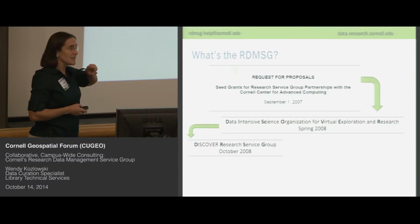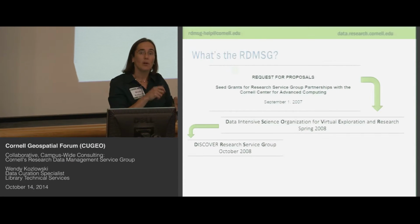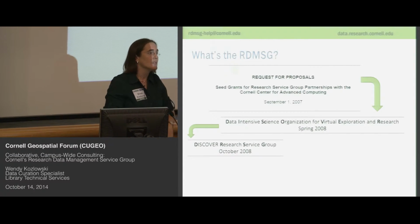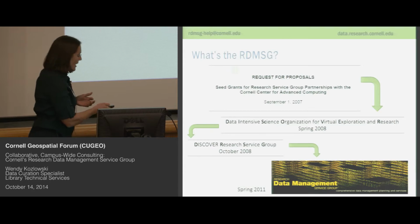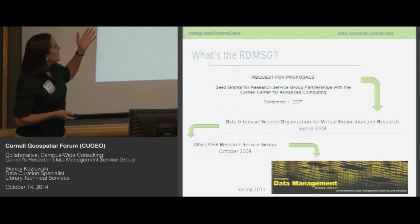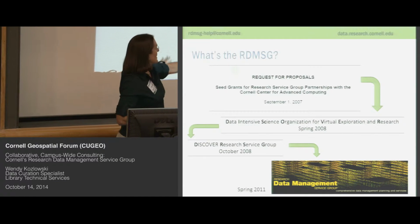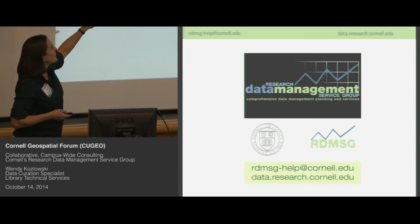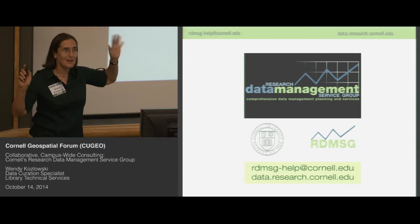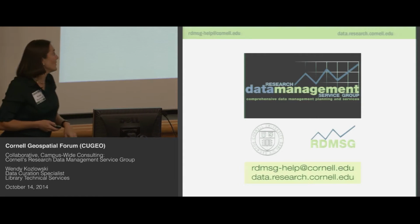Right about the time that 2-year period ended, the National Science Foundation instigated that DMP requirement. So at that point, the university librarian and the Vice Provost for Research, Bob Berman, decided to create an extension of that initial group, the Discover Research Group, and it became what is now known as the Research Data Management Group. This was our original logo. In this last year, we've rebranded ourselves, and this is the color scheme and icons that you'll see now.